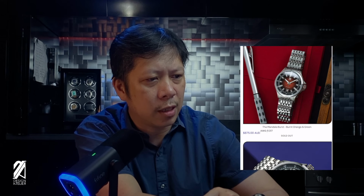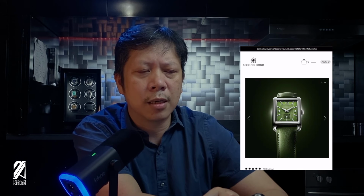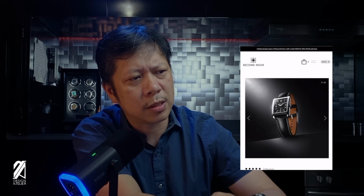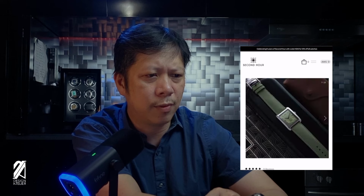There's a really good compressor style dive watch there, and also some more ornate field watches, and of course they have this new Cartier tank homage. Not a complete homage, but it's popular. That kind of case has been popularized by Cartier. So what can I say about this brand?